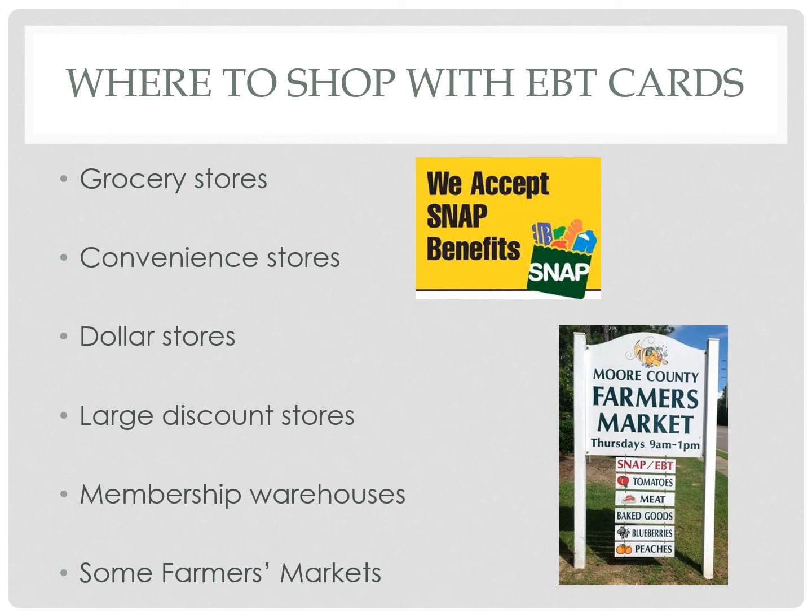SNAP benefits can be used at a wide variety of stores, such as grocery stores, convenience stores, dollar stores, large discount stores, such as Walmart or Target, membership warehouses, such as Sam's Club or Costco, and even some farmers markets. And you'll see the We Accept SNAP Benefits sign or EBT card sign on the outside of those stores.